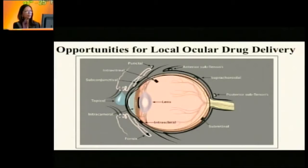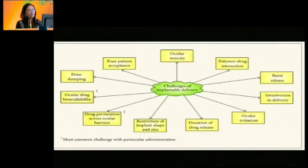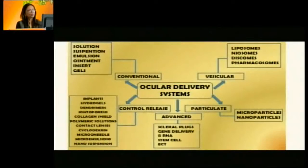So these are the various routes by which we actually can administer glaucoma drugs, and I think only a couple of routes are explored. The others are completely left unexplored, and are on the way. The challenges of implantable delivery are many, but the most common challenge is with periocular administration. So the ocular delivery systems can be divided into conventional, vesicular, controlled release, particulate, and advanced.